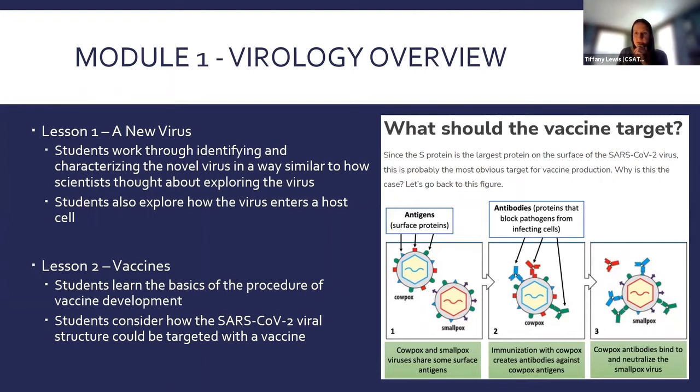All right, so we're going to go ahead and pop into the first module, which is the virology module. So just a little bit more of an overview on this. In lesson 1, the students work through identifying the virus first. It's set up as a case study. So it says Mr. Lee, this patient, came into a hospital with these symptoms. They're not really sure what the virus is that's causing it. So now we have this unknown virus and we have to figure out what it is. So they take a sequence of the genome of the virus. And then once they figure out what it's related to, they can characterize the virus based on what's already known about certain viruses. So they'll come to find that it's SARS, et cetera.